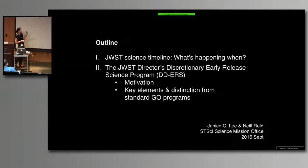So, a brief outline: we'll go over the science timeline and deadlines of interest to users, and then we'll get into the details of the DDERS program, specifically talking about why we need a DDERS program and how it's different. This is a frequently asked question: how is it different from your typical GO Cycle 1 program?